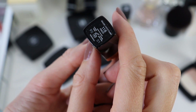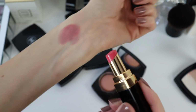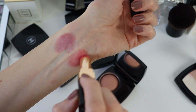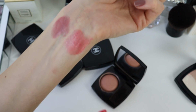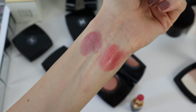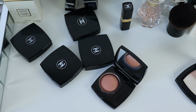And then one of my other most worn colors is going to be the Rouge Coco Flash in 118 Freeze. Again, this is a color that I keep repurchasing because it gives such a healthy look on the lips. I will have to repurchase this one as well. And these are even more emollient than the Rouge Coco. They are also less long lasting. So if you want to make this more long lasting, I have a video where I showed you how I like to use this one.